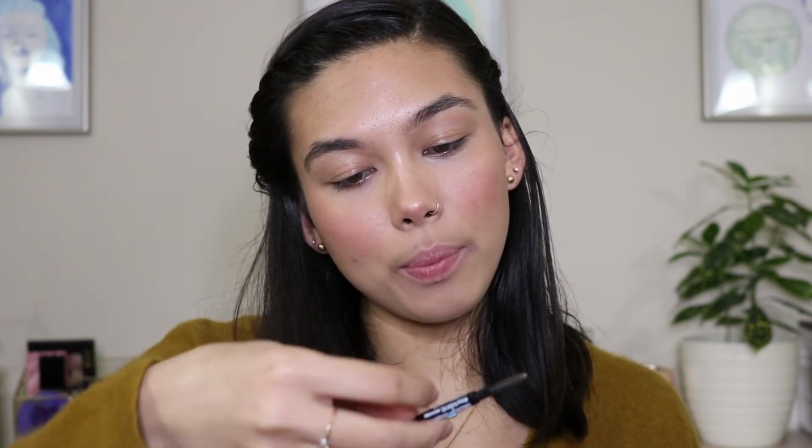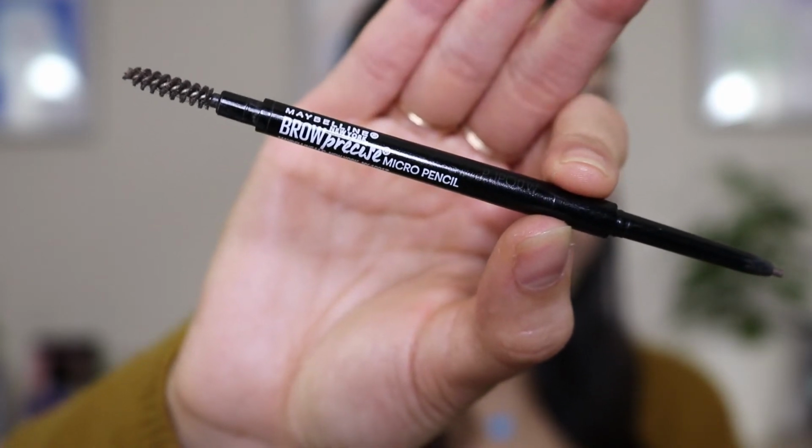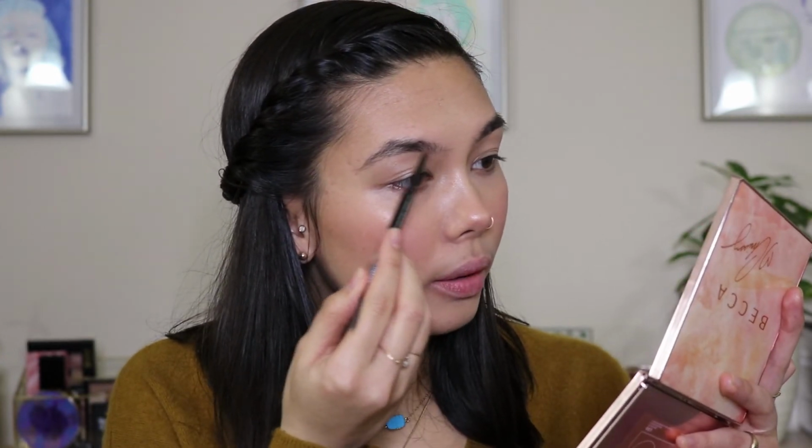Okay, so next I will do my brows. I do like to do my brows every day if I have the time. Otherwise, I'll just brush a gel through my eyebrows and then run out the door. Literally be running to the bus stop. But when I have an extra like 2 minutes, I will do my brows and I will put on just a little bit. So I'll brush them out and do them. Oh, and I'm using the Maybelline Brow Precise Micro Pencil. So I'll just brush through my brows and fill them in.